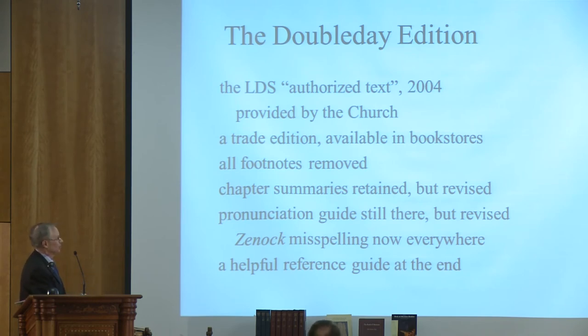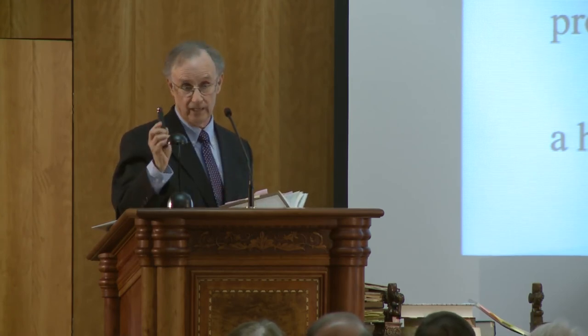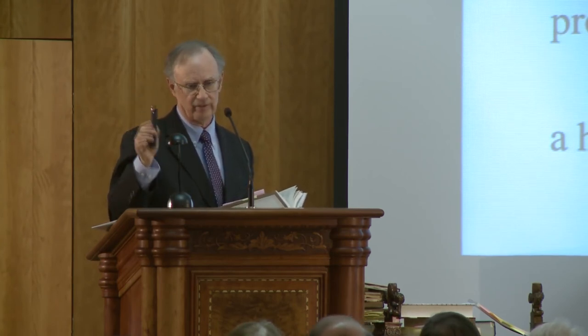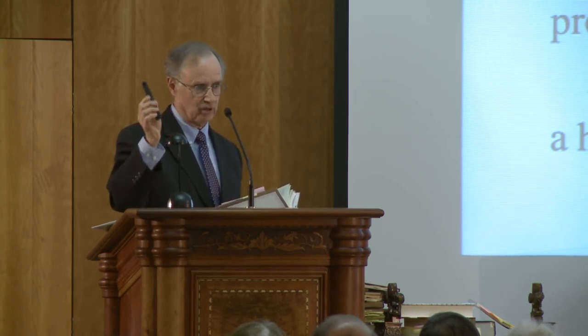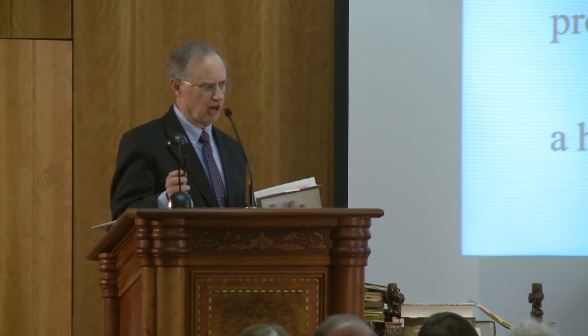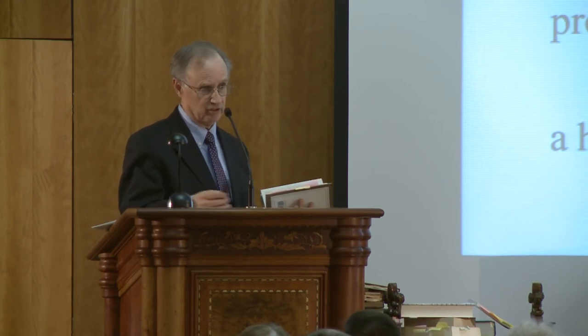So it's a trade edition. The footnotes are all removed. I sort of like that. No footnotes. Do we have it here? I think we do. The chapter summaries are retained, but they have been revised. And there's a lot of news recently about the Book of Mormon ones, but we've already gone over these. The Tribune already had a bunch of articles about these revisions. And I think it's fine to revise them because they're not canonical and you can represent what's in the chapters as you wish.